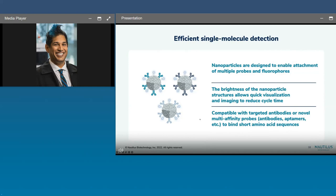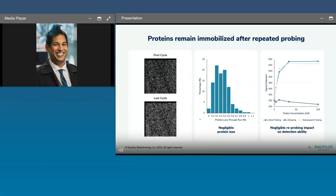And these nanoparticle labels are compatible with either off-the-shelf targeted antibodies or the novel multi-affinity probes that we've been building that target short amino acid sequences. To test that the proteins remained probable and stayed attached to the chip, we can do multi-cycle experiments. This is showing one, we'll show another one later in the presentation, showing that we have very negligible protein loss. The proteins stay very well attached to the chip. So that's really the core of the platform.